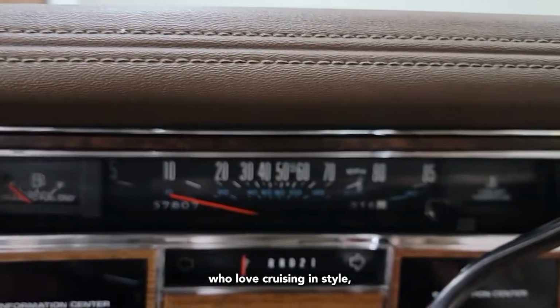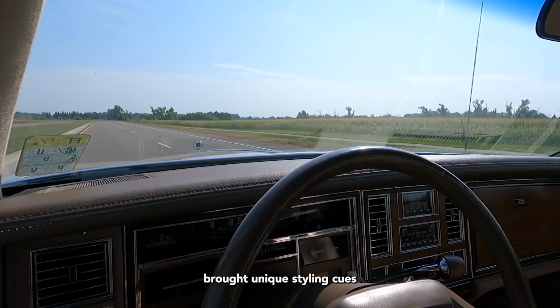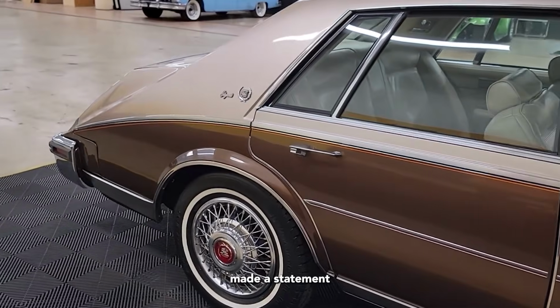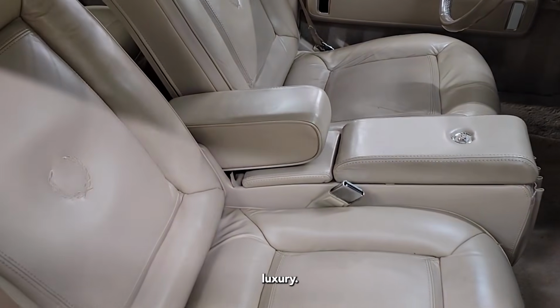Designed for those who loved cruising in style, its comfortable suspension turned every drive into a first-class experience. The Elegante trim brought unique styling cues that screamed exclusivity. Whether pulling up to a gala or a golf course, the Seville Elegante made a statement. You'd arrived in style and weren't afraid to show it. Next, we have a town car that turned into peak luxury.